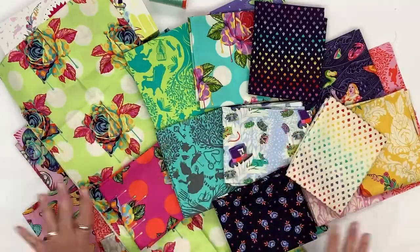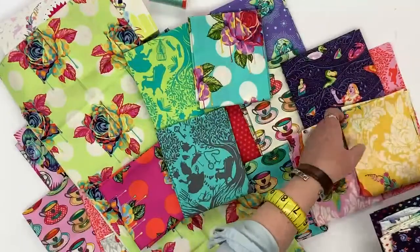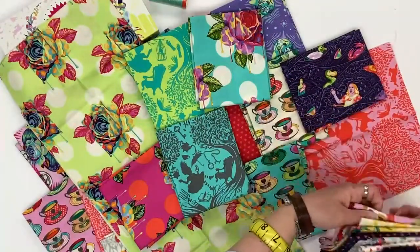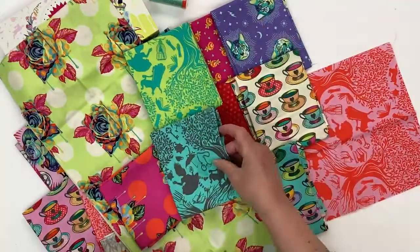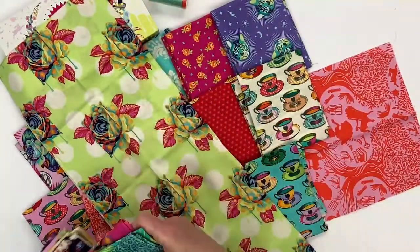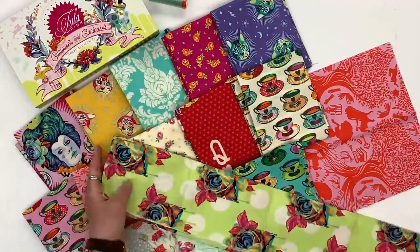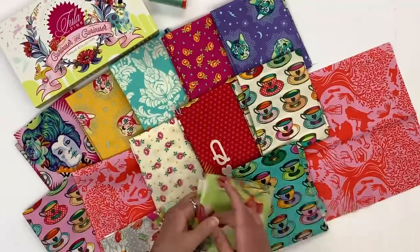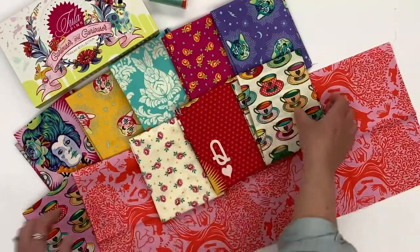All right, so this is the Curiouser and Curiouser. We do have the Mad Hatter kits that will be coming in. I will post as soon as yardage arrives. But I just wanted to give you one last taste of it before the fabric ships and arrives. We will be receiving the wide backs that go along with it.